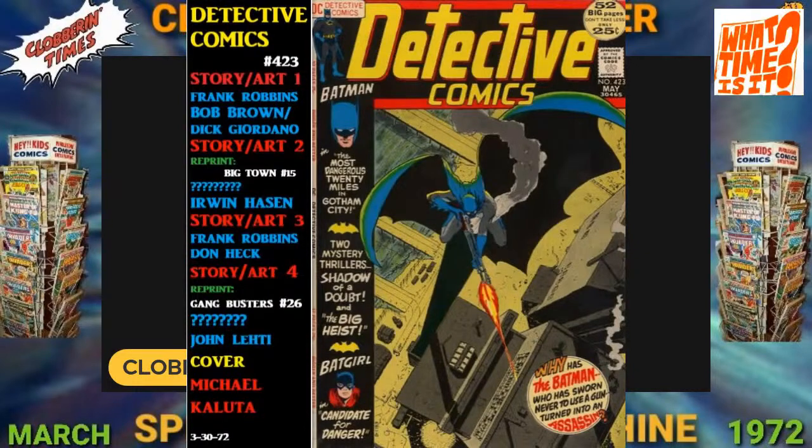Only information is the art, John Letty, but the cover is just one of my favorites by the great Michael Kaluta, one of the greats of that era, and I love his covers. So many great covers by him, and this being one of them. Great Detective Comics number 423.